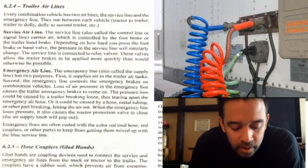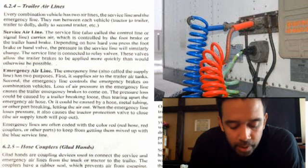The service line, also called the control line or signal line, carries air which is controlled by the foot brake or the trailer hand brake. Depending on how hard you press the foot brake or hand valve, the pressure in the service line will similarly change. The service line is connected to relay valves. These valves allow the trailer brakes to be applied more quickly than would otherwise be possible.